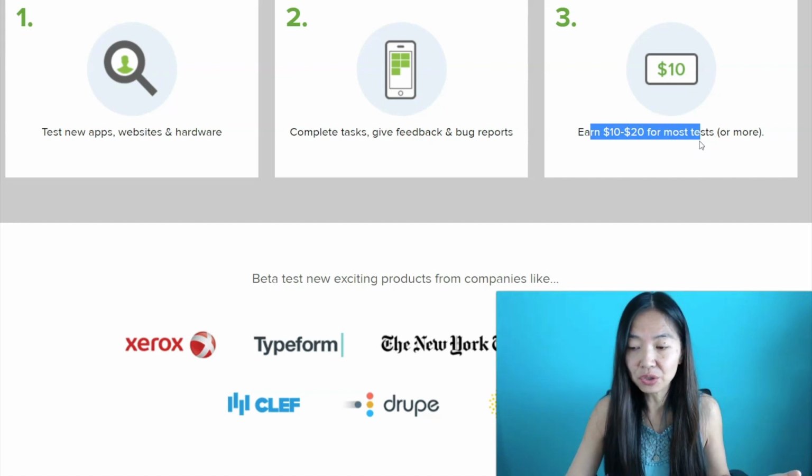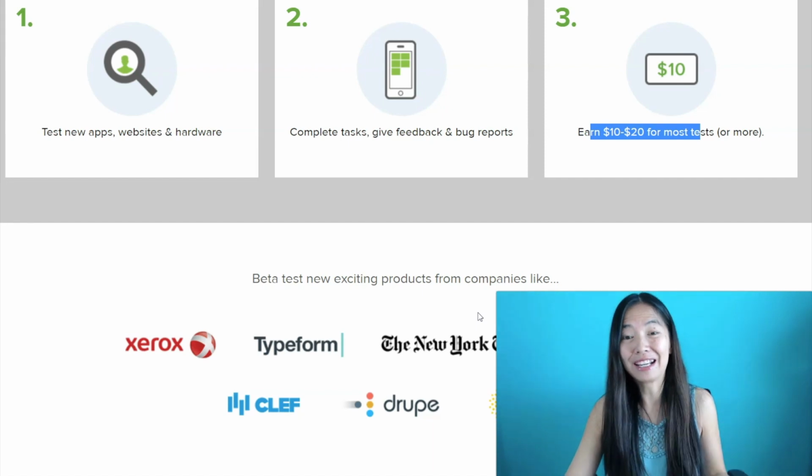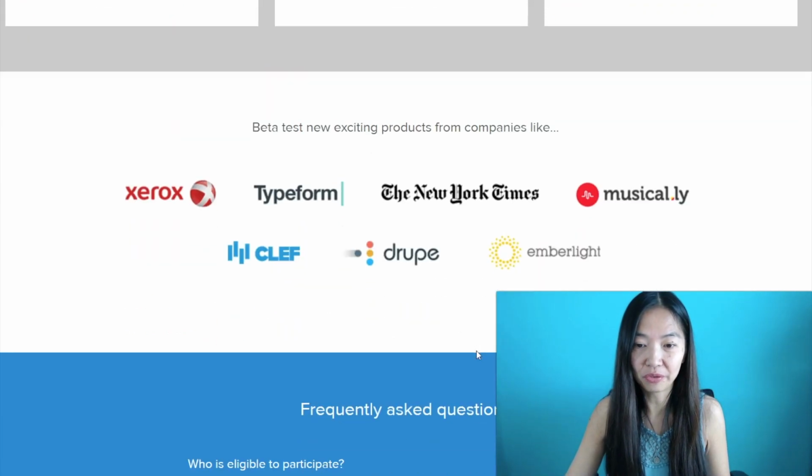The other one that I showed you first was if you find any bugs, then you're going to get paid the bigger dollars, which is up to $50 per bug. But then you're still going to get paid if you don't find any bugs. But then you're probably going to get paid a lot less if you're just reviewing the app or the website that you are reviewing, right?